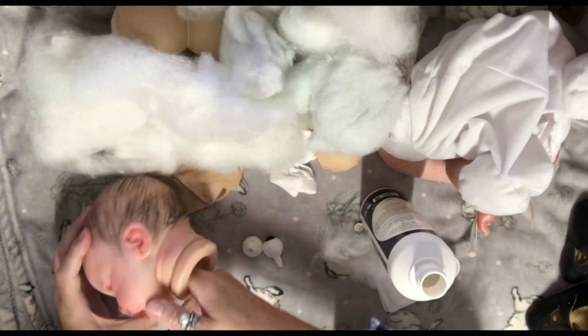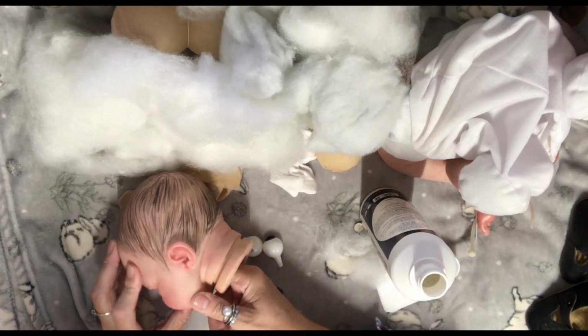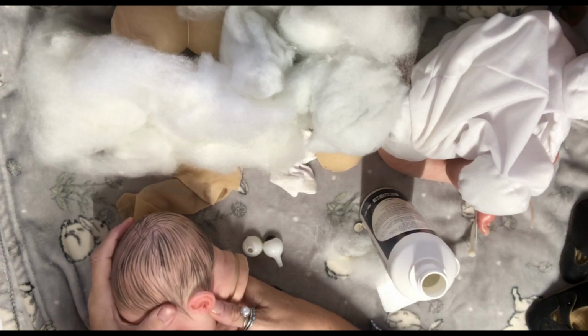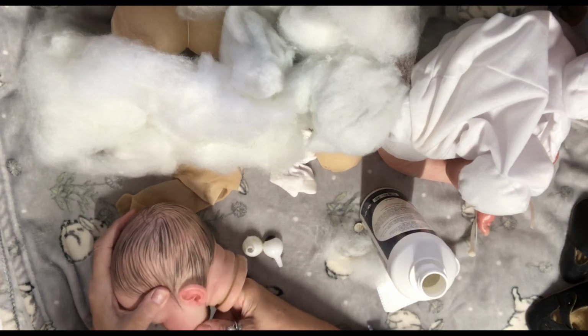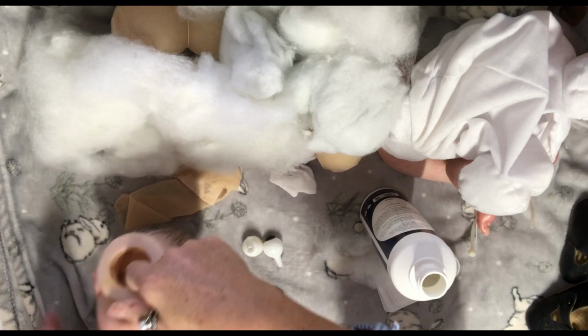Some of it's not glue, some of it is like the eye socket, and what they've done is they've cut the whole eye socket so you can't sort of hold the, you know, it won't hold the eye in. Not to worry, I'll glue it.